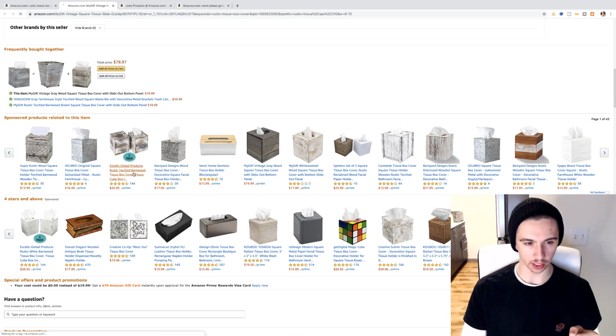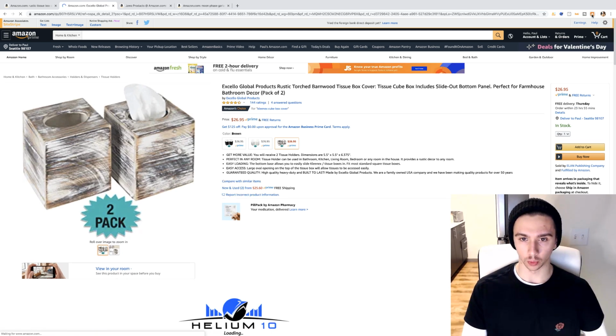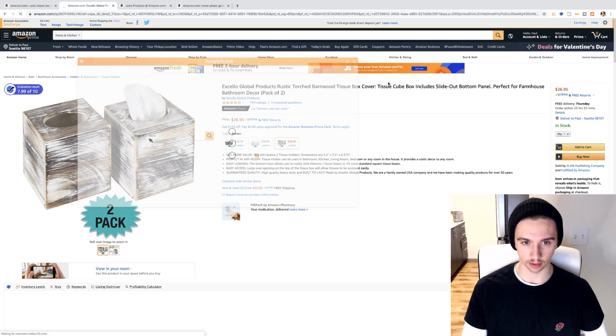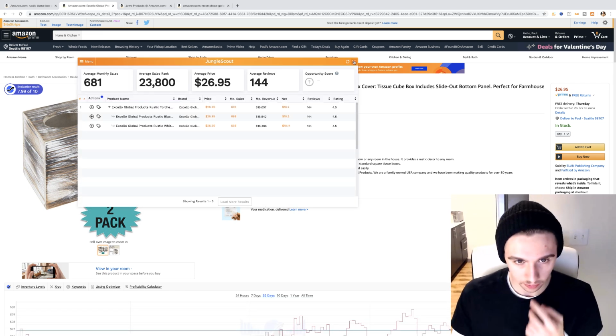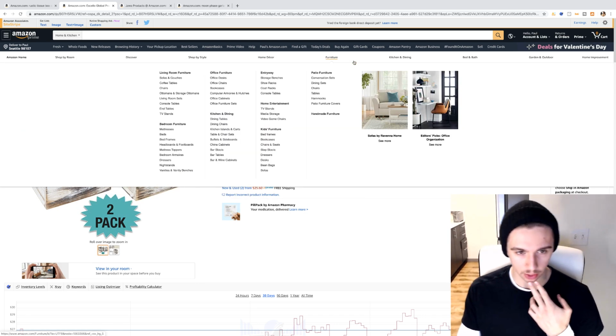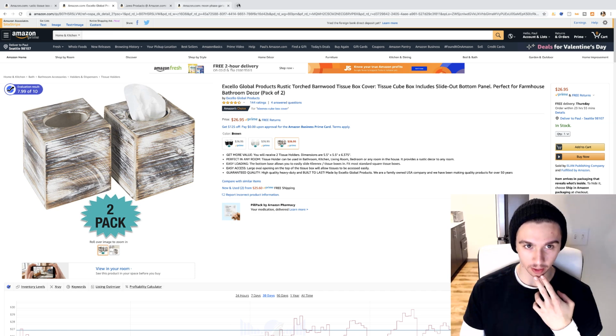This pack was doing good. I couldn't find them on page 1. I don't know why. Barnwood tissue box. I think that's why. That was the search term. Cool. Yeah. So 18,000. Maybe they were on page 1. Now check this out. $26.95 for this 2-pack. Watch this.